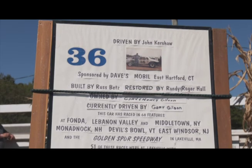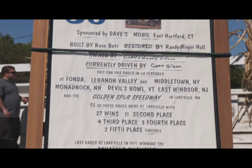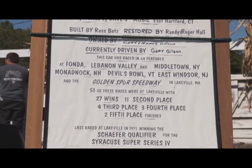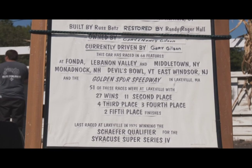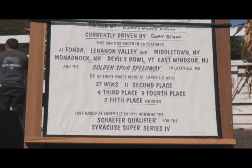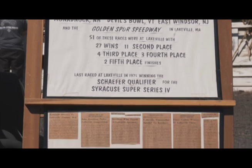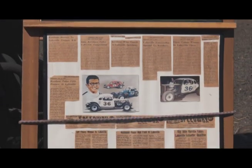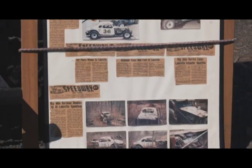Another car we came across, this number 36, was raced in Middletown, New York, Lebanon Valley, Monadnock, East Windsor, New Jersey. I believe it was a dirt and asphalt car. And back in the day, let me tell you, you run what you brung. It's the best way to describe it. And the car had a very interesting history, as you could see.